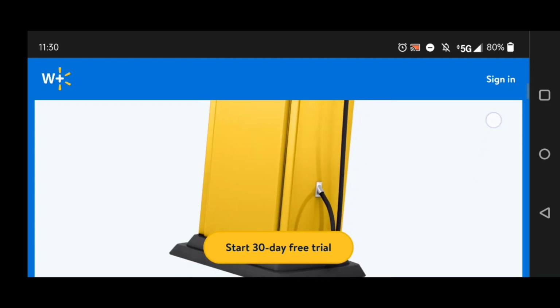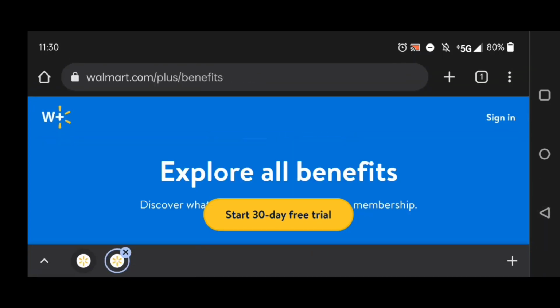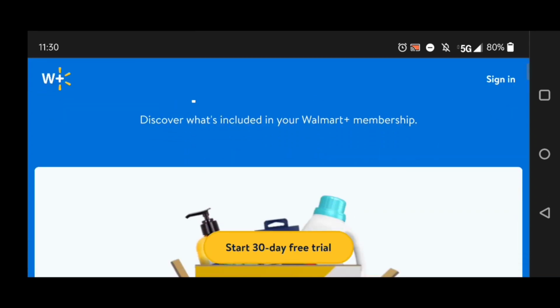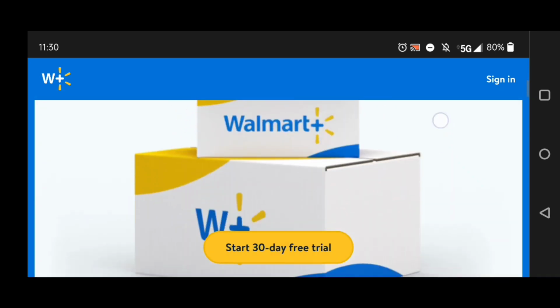So that's cool. I definitely use that. I mean, my vehicle doesn't really use a lot of gas. I have an old Toyota. Toyotas are my favorite vehicles, especially the ones from the early 2000s and older.